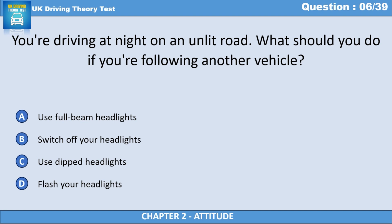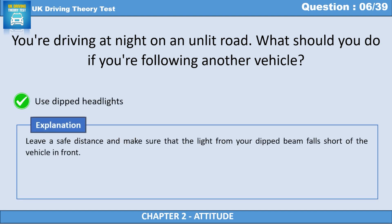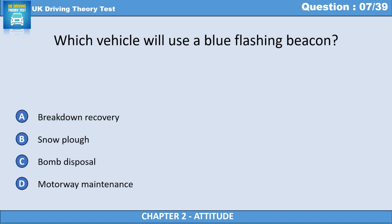Question 6. You're driving at night on an unlit road. What should you do if you're following another vehicle? C. Use dipped headlights. Explanation. Leave a safe distance and make sure that the light from your dipped beam falls short of the vehicle in front.